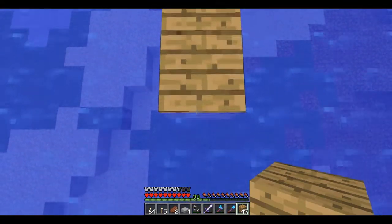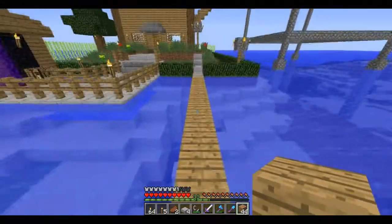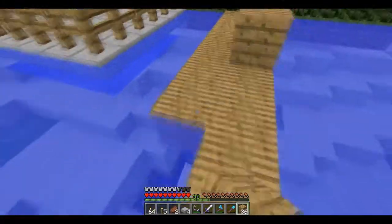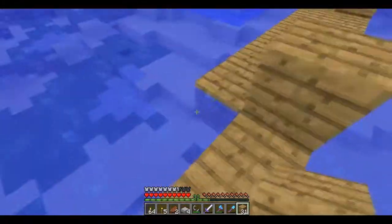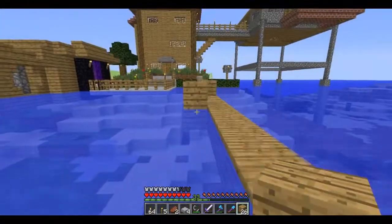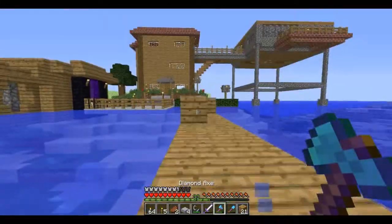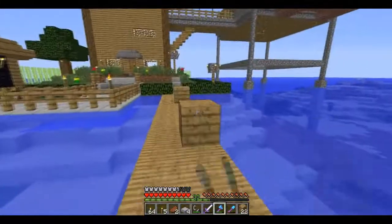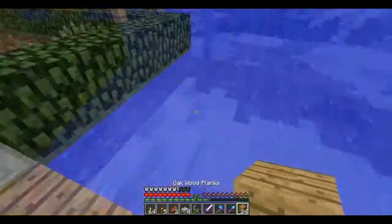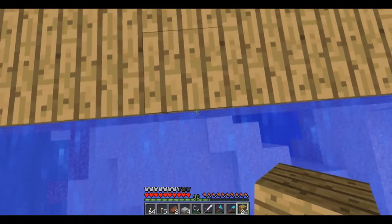A few more blocks. 1, 2, 3, 4. That's enough. And then we'll have... I'll fix that later. And get it. There we go. Get our trusty axe. Murder these blokes. So I think probably here would be the best place to start.